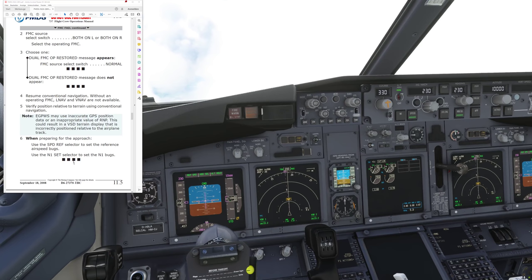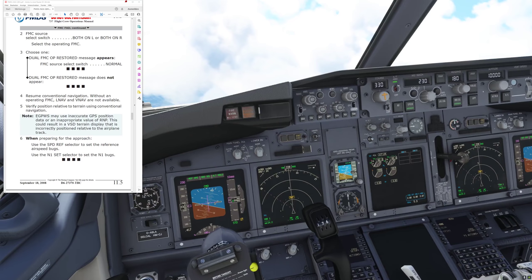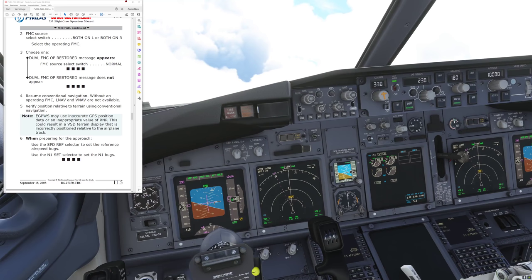Left heading 180, Germania 45 X-ray X-ray, and can you confirm an expected approach time? So the approach time would be around 2000 or up to 2010. Germania 45 X-ray X-ray, roger. That is all understood. We're going to call you back with the intentions.